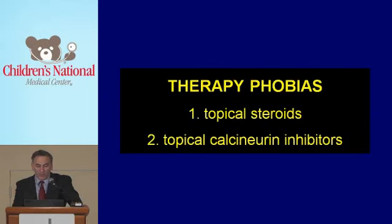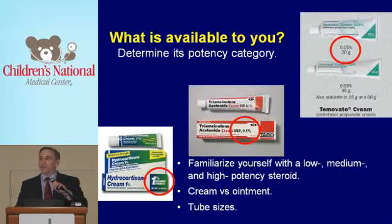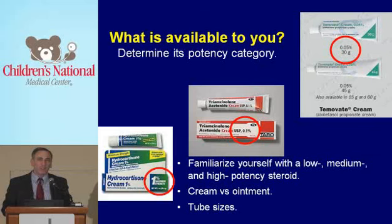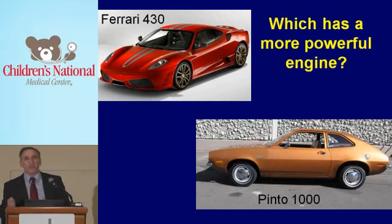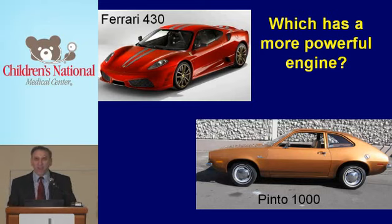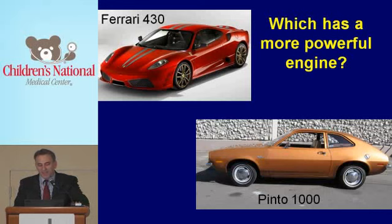And steroid phobias. I don't think I'll be able to dispel that in you. Dermatologists always feel much more comfortable using stronger steroids. One thing that the parents will ask you is, I don't understand the numbers. I had hydrocortisone 1%, but now you're giving me this fluocinolone 0.05%. Isn't the hydrocortisone then stronger? And the analogy that was passed on to me is just to use this thing about numbering cars. Which one is a more powerful car, the Pinto 1000 or Ferrari 430? So use that analogy with them.